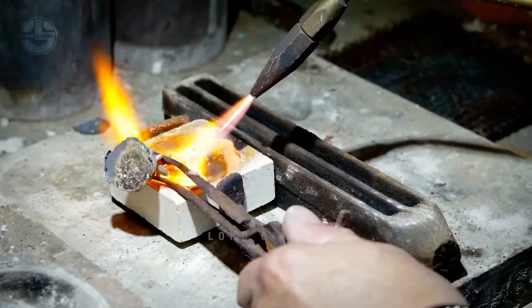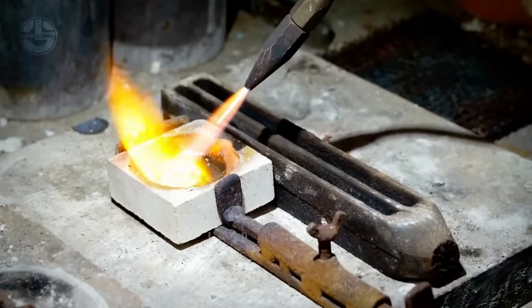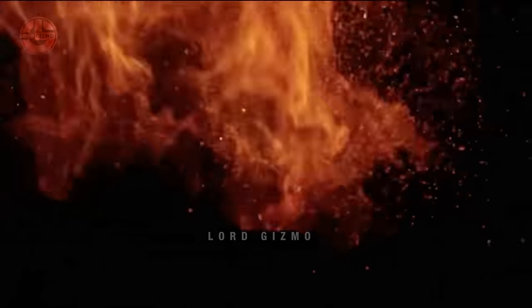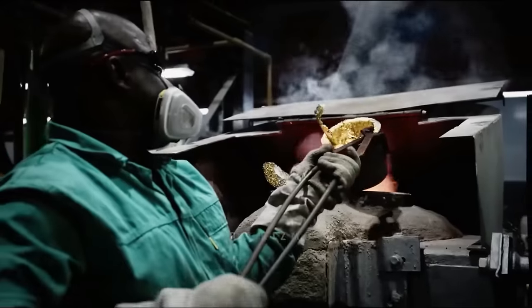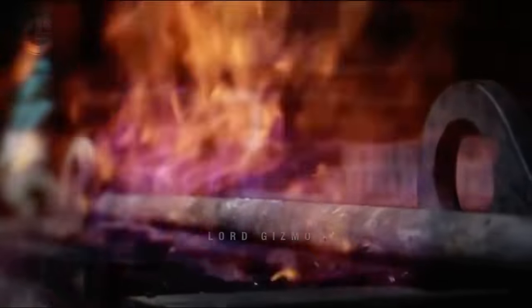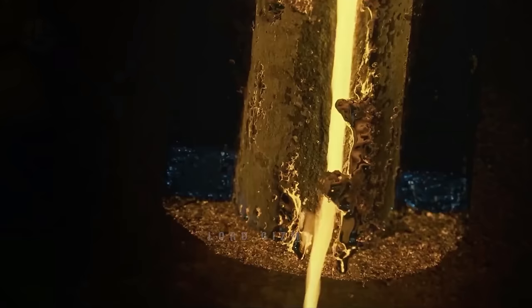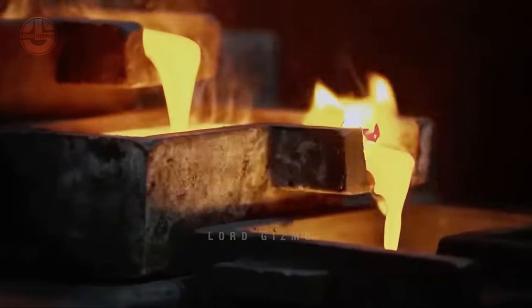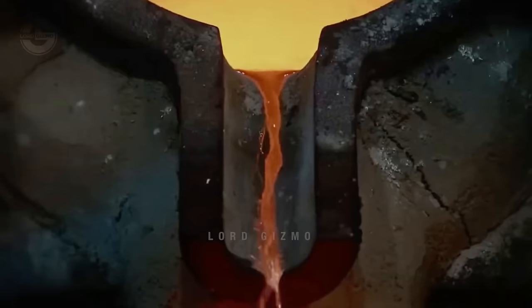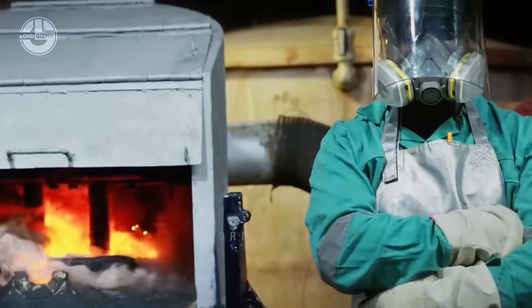Smelting places more emphasis on physically removing the gold from any residual impurities than fire assay does. This process melts the gold-bearing material by using intense heat, usually above 1064 degrees Celsius in a furnace. Fluxes are essential in this process because they help generate slag, a waste product that contains the impurities. The slag, which is lighter than the molten metal combination, rises to the surface and is gently skimmed off as the mixture heats. The remaining pure molten gold is then poured into molds to harden into the required shapes, such as ingots, which are then ready for trading or further use.